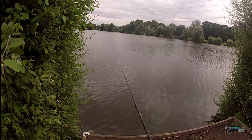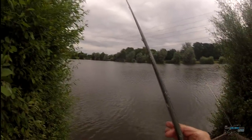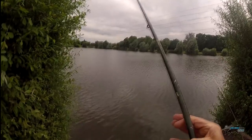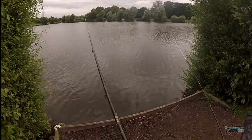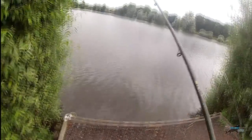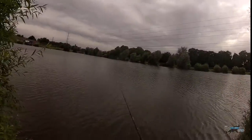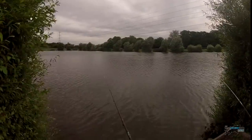Just got bumped. Oh, too fast. Getting too keen now, guys. Getting too keen. Maybe a small piece of bread will be better. Here we go. This might do the trick. I think I might be a little bit too big. They could be. Try that small piece of bread. It could be on the money, okay.